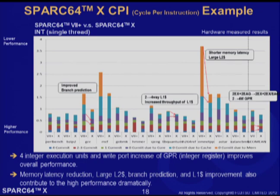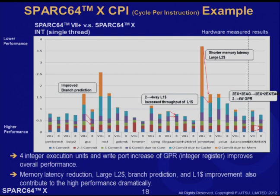So that means that the four integer execution units increase the performance overall. Also, from the store time point of view, you can see the orange one, which is the memory store, the light blue one for the cache store, and the purple one for the core store. All of them decreased dramatically from the SPARC64 VII+ to SPARC64 X, thanks to the memory latency reduction due to the embedded memory controller, large level 2 cache, better branch prediction scheme, and L1 cache improvement.